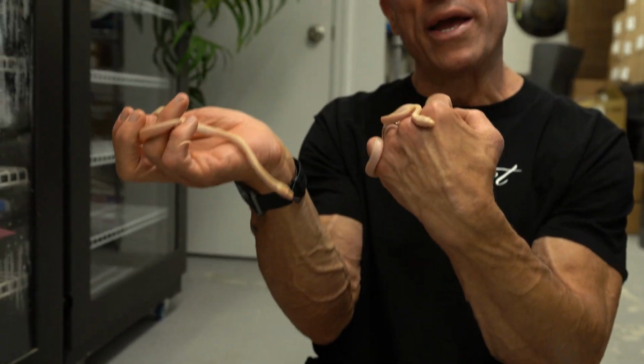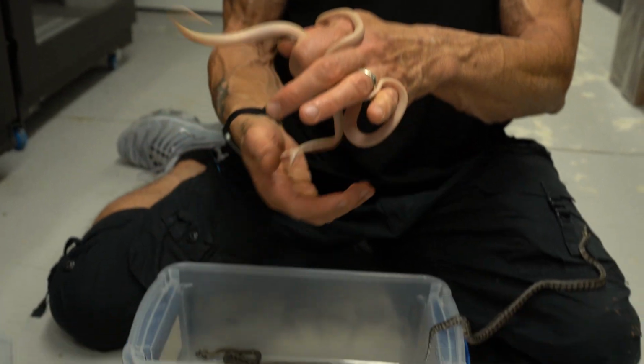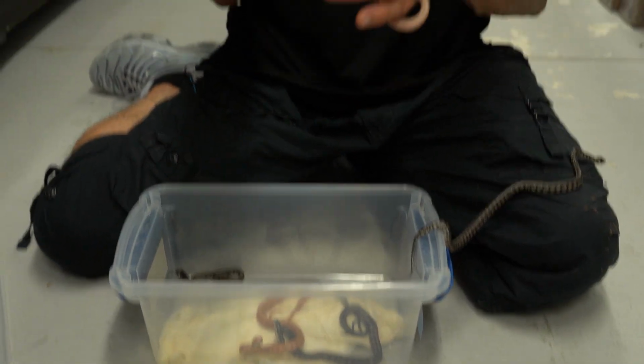Pablo, my guy who works for me, might have sexed these, but these are super, super cool. Nothing better than a white carpet python. So if anyone's interested in these, they're going to go very fast probably. I'm not even going to list them. I'm sure someone will buy them from me before I even list them.